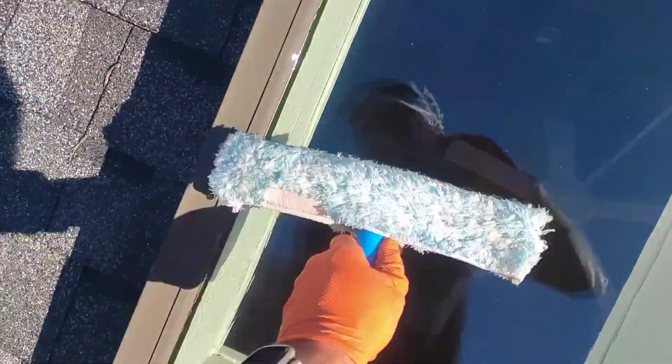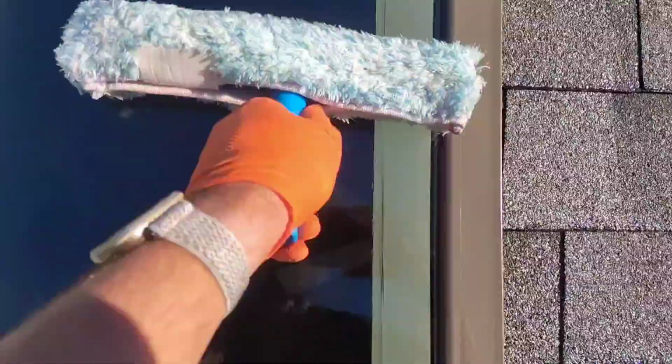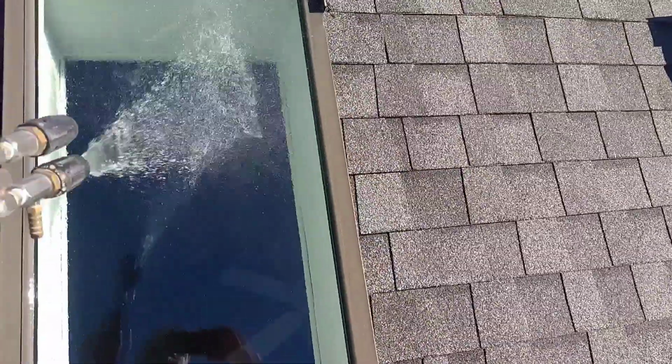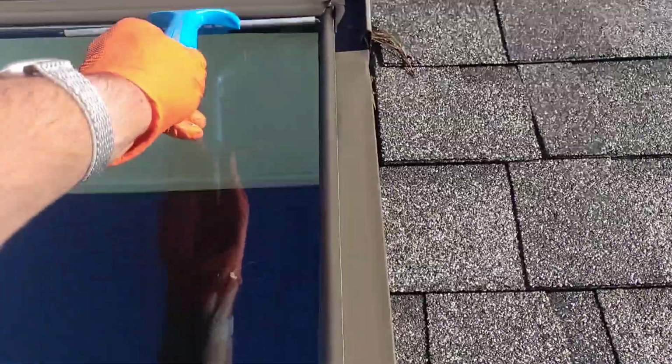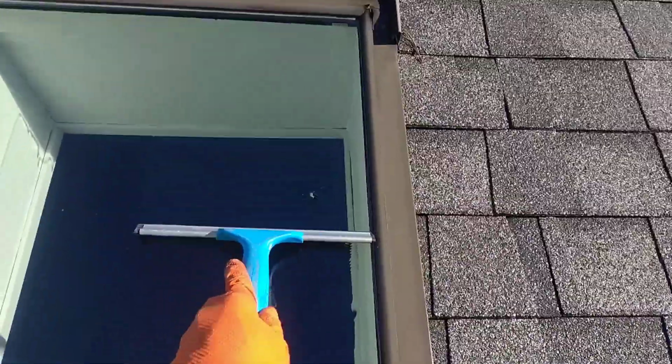This is the second wash. Only doing the outsides, but already noticing a huge difference. Going to do a good rinse. Again, we're using no soap on this. Just a little bit of air in the line causing some bubbles. And we're just going to come along and squeegee right dry.